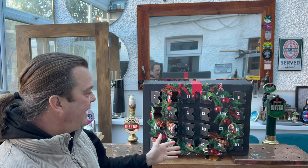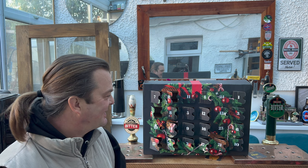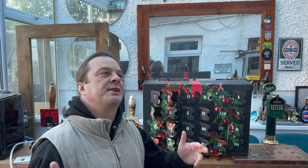It's beer o'clock on Real Ale Craft Beer, and we really are now at the very end of our Virgin Wines beer advent calendar of 2022. It's been a fantastic experience, it really has. I've had some wonderful beers from it. I didn't know what to expect because I've never ordered anything from Virgin Wines before. I thought it was a wine shop. They sell beer too. But I've thoroughly enjoyed it, I really have.